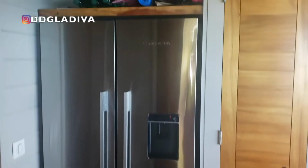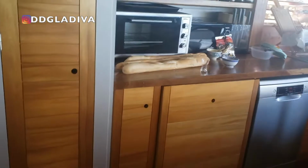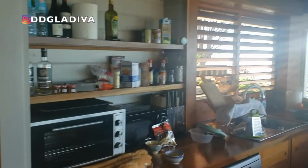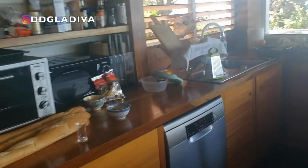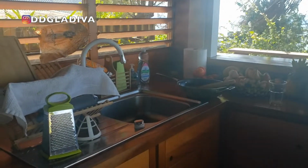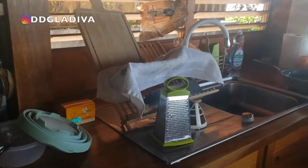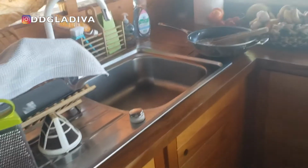And then you have the refrigerator here. And it's like a full kitchen. So it has a dishwasher. It has a sink. Oh, now we bought so much wine. That's some of it, some rum. We made some rum drinks today, which were amazing.